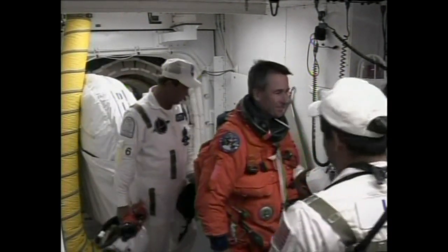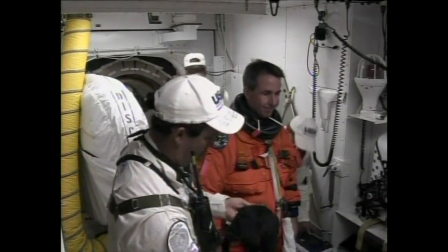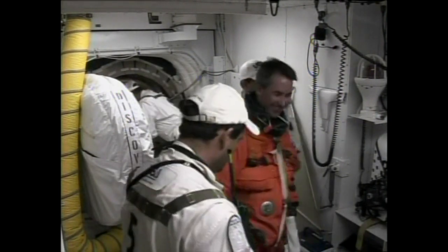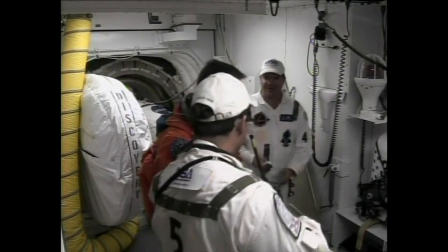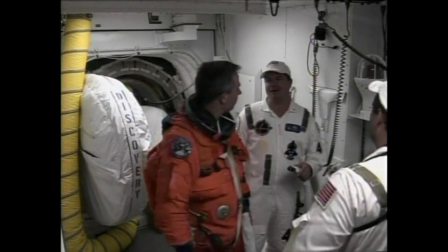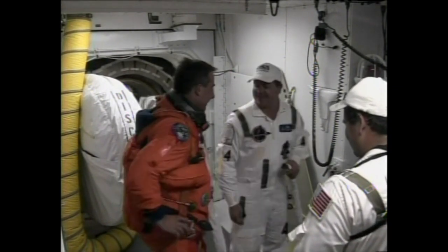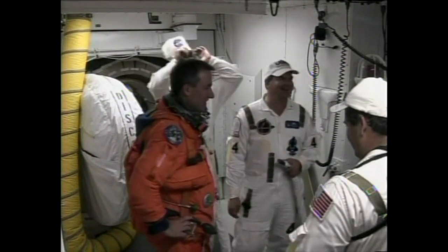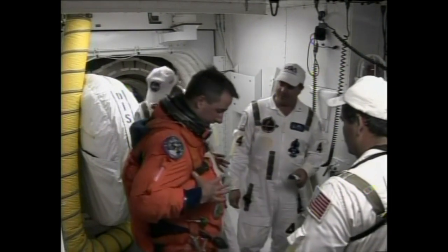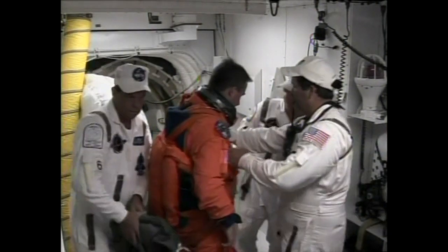And what will pilot Jim Kelly's role be in the rendezvous process? Jim will be assisting Eileen during the initial portions of the rendezvous up through what we call the manual phase. And once we get to that manual phase, he'll move over from the pilot seat to the commander's seat. And he'll be backing up Eileen from the front left seat. We also have Charlie Camarda and Wendy Lawrence on the flight deck helping with the rendezvous process.